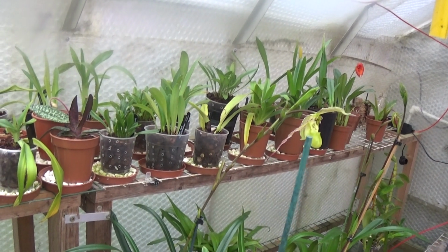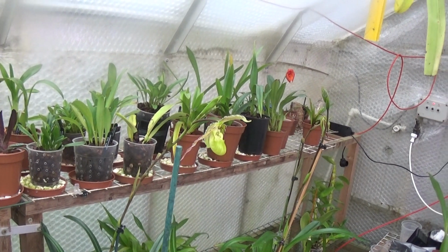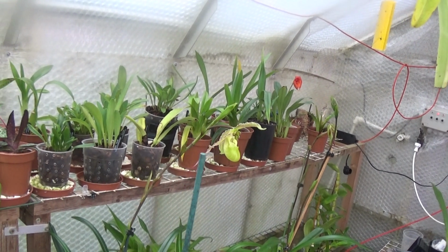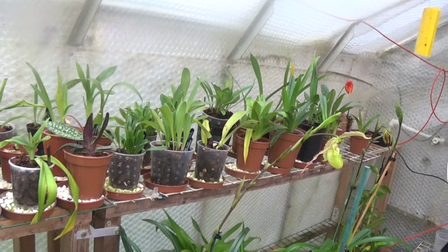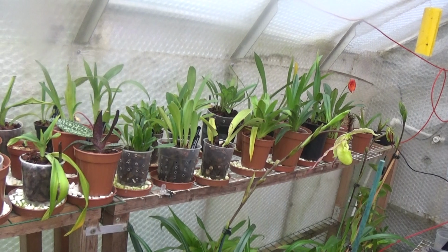Well, that's about all I can show you up to now. So tomorrow I've got to go in the house with the Cattleyas, and I've got to wire them all up again because they're now growing, and the leaves are sort of spreading out all over the place. So I've got to go in there and wire them all up. So I might show you what I do tomorrow.